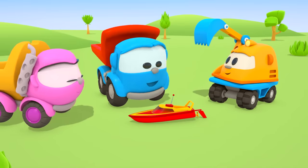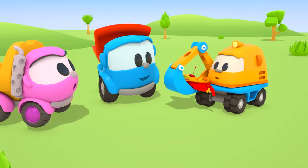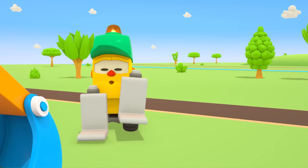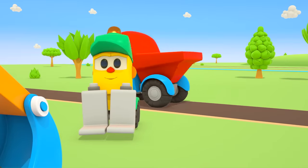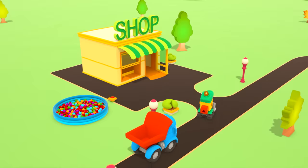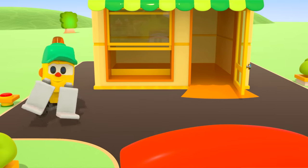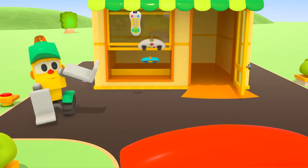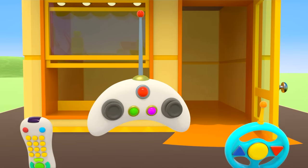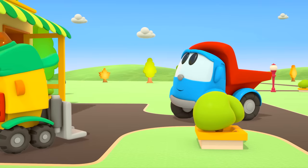The speedboat is ready. I'm going to launch it in the water. Oh, dear. Wait a moment. I think we need to choose a controller. Let's go. The cars have come to choose a controller in Lifty's shop. There are three controllers. Which one should they choose? This one will do. Thank you.